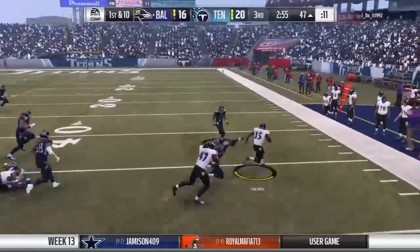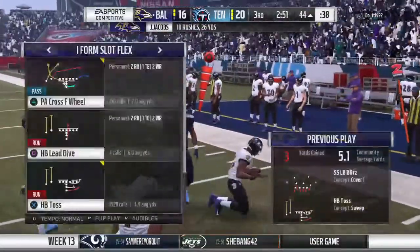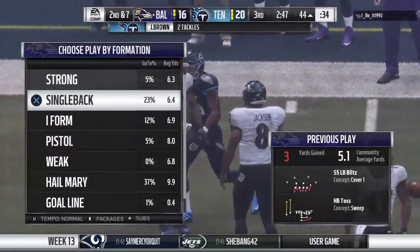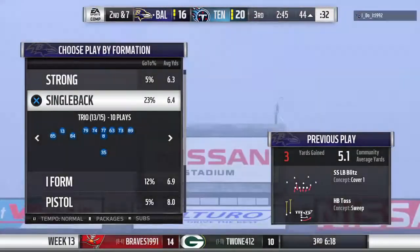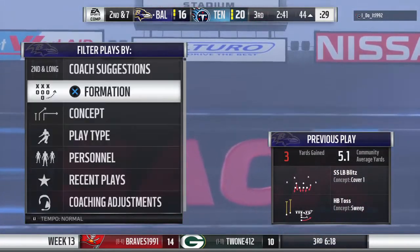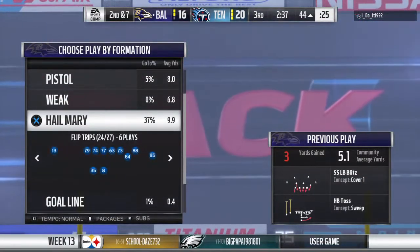Now they'll run it on the toss. And they'll bring him down after just a short pickup. 3 yards on the pickup there, and it'll be 2nd down. Tough first half for him, unable to put up the numbers he's used to producing. But with a guy like him, you and I both know it just takes a couple of explosive touches for him to make an impact on this game and on the stat sheet as well.